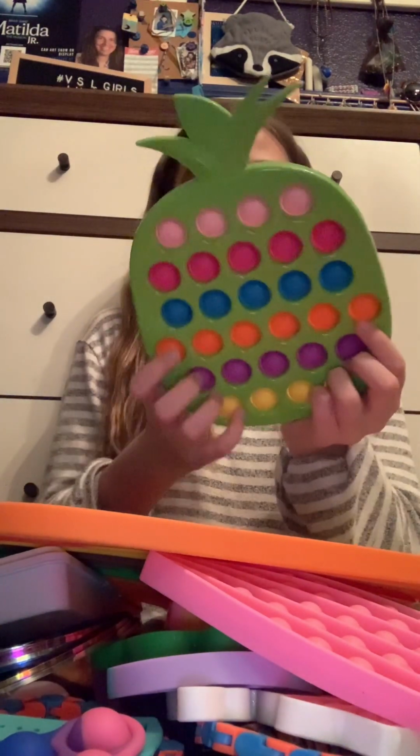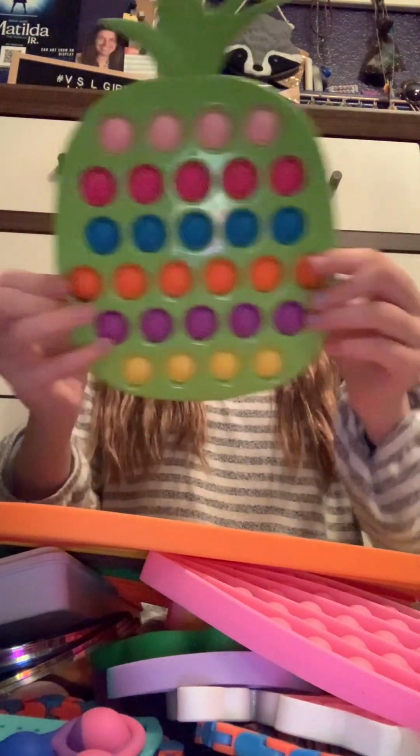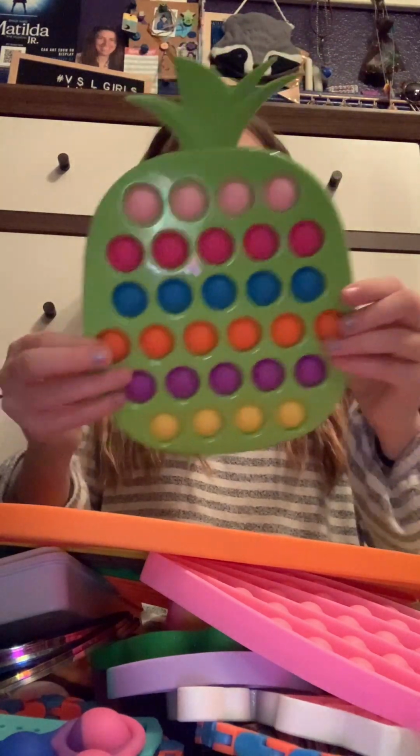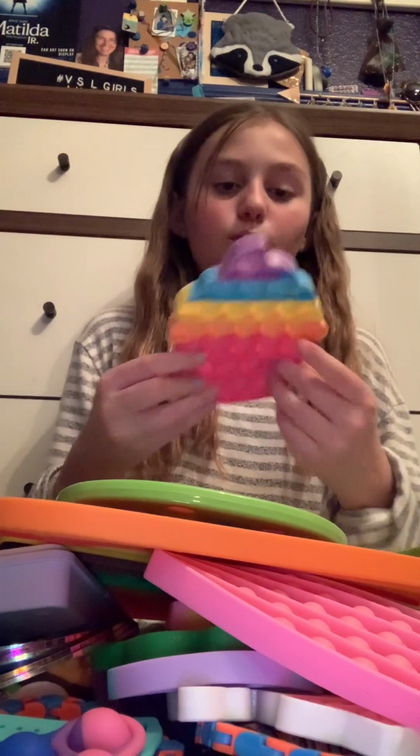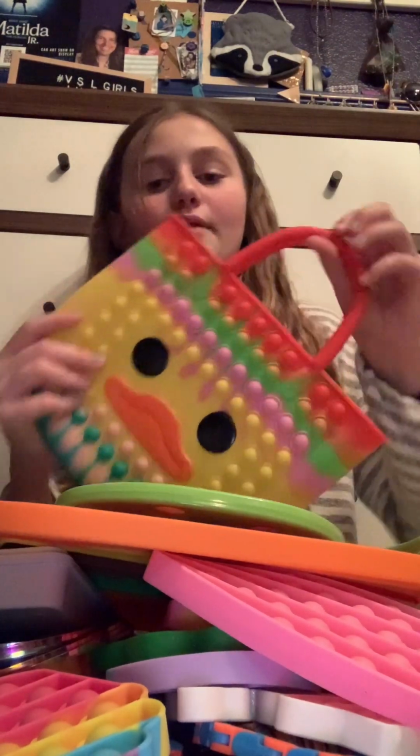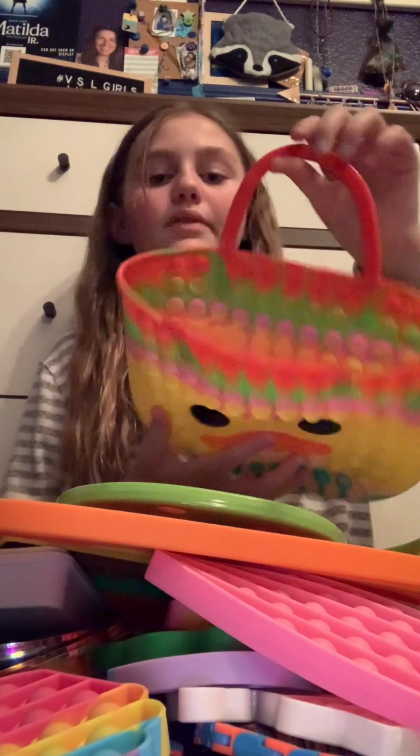Then I have this pineapple dimple, which this one is super, super, super cute and fun to play with. Then I got this cupcake one, which this one's super satisfying and pretty and cute and just everything. And then I have this poppet bag too. I have a couple different poppet bags.